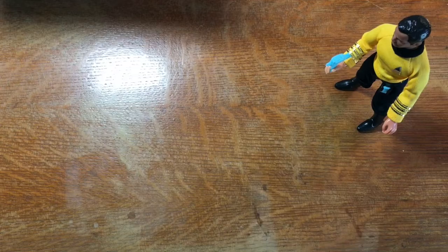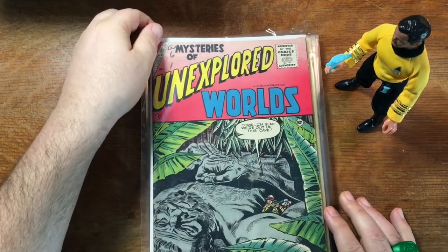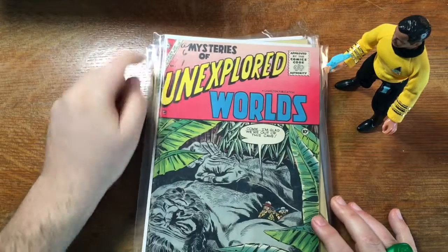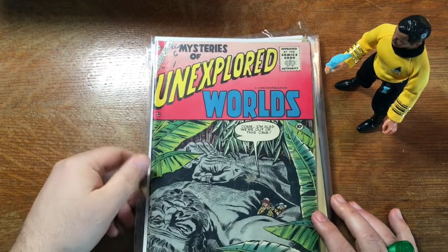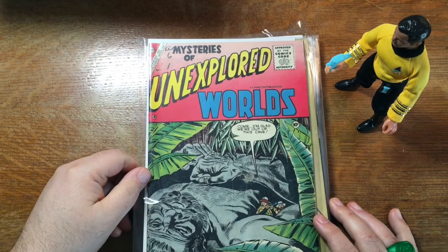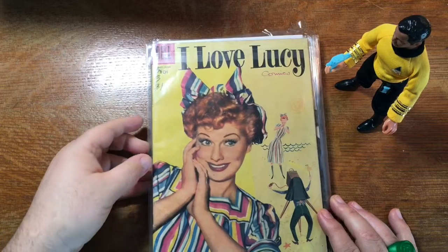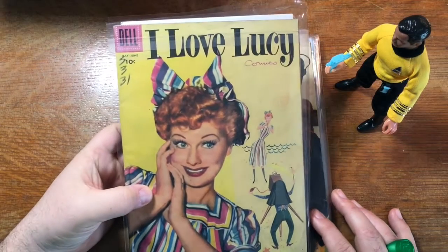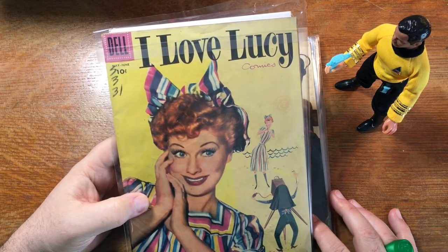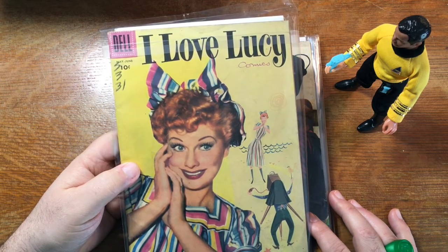There's another stack. A Charlton book, Mysteries of Unexplored Worlds, #1. Wow, so we've had a couple of #1 Charltons in this box. I think the other one was in the last video. I Love Lucy. My goodness. Is that #1? It's got kind of a one-ish feel to it.